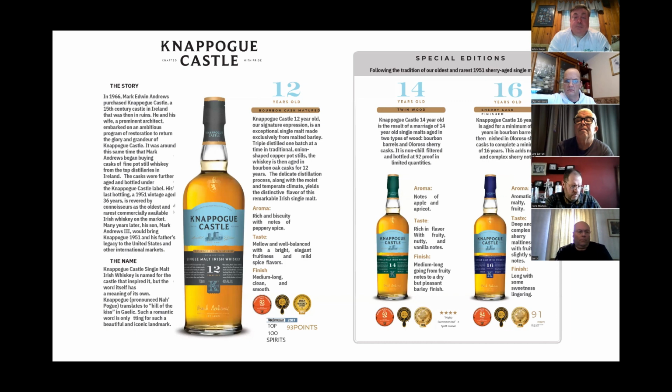One's aged in bourbon for 14 years. The other's aged in Oloroso sherry for 14 years. And then what they do at the end, they basically blend the two together. Now, what makes up the 14-year-old, it's 80% of the bourbon cask matured, and it's 20% of the sherry cask matured. So that's how that one is constructed.